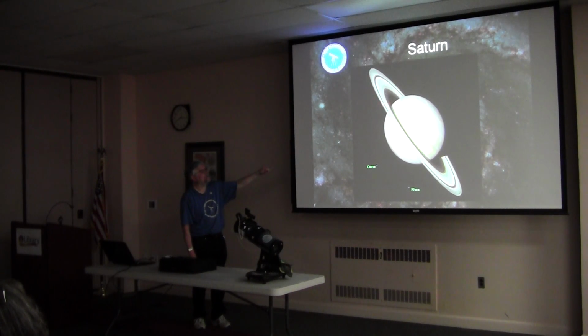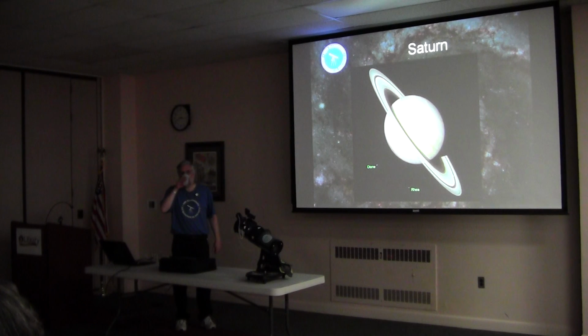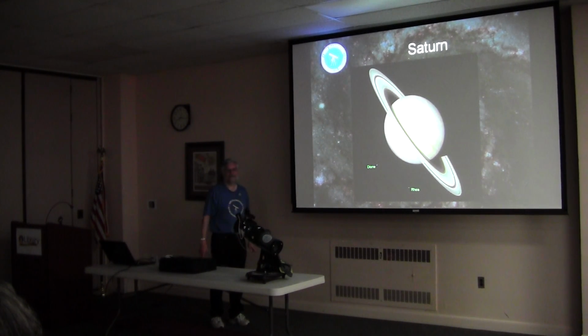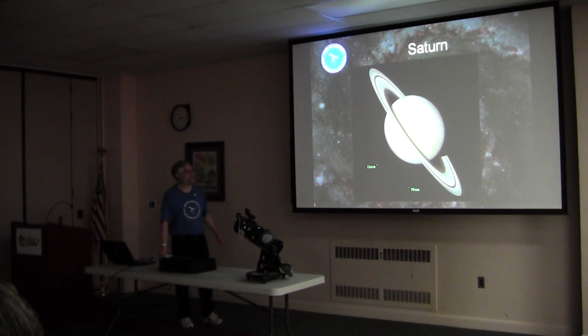There are also some gaps in the ring system here and there. This big one is called the Cassini gap, in honor of the astronomer who first discovered it. And the other notable thing about the rings is they are very, very thin. They're very wide, but they're not very thick. They're only about as thick as this room. And so it's pretty amazing that they shine so brightly, even from a distance of almost 1 billion miles.